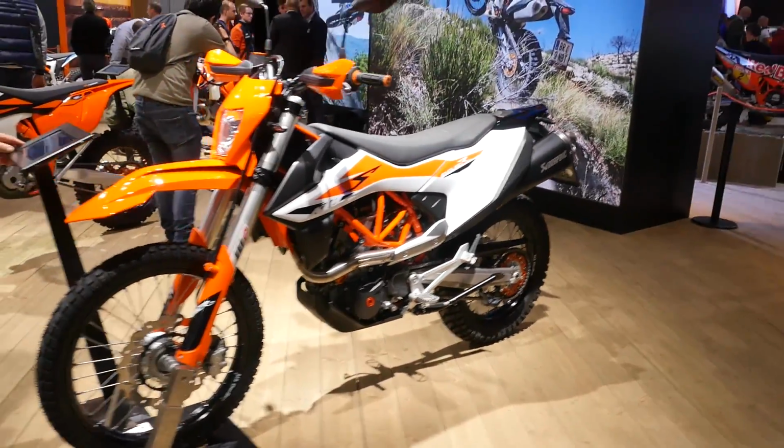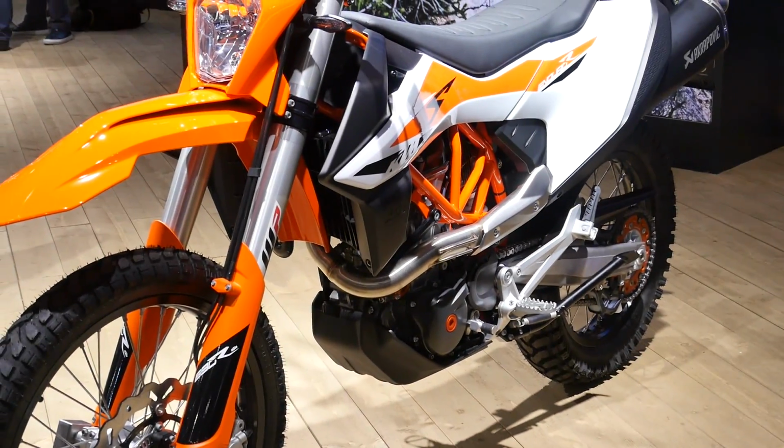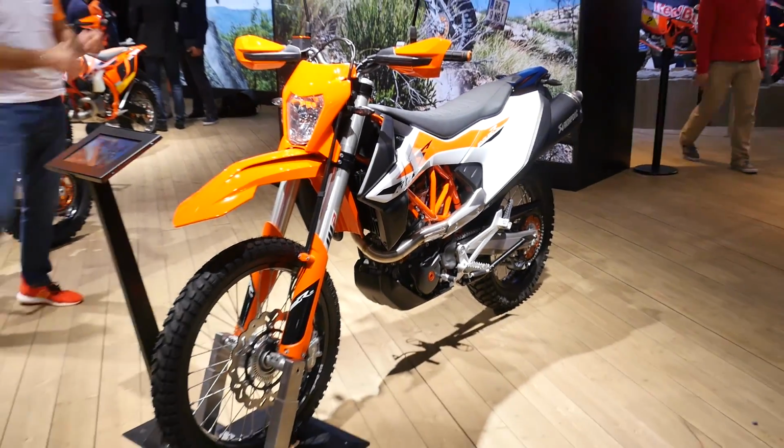And its partner, the 690 Enduro R. Both bikes are sort of kind of wrong environments for the UK. Yeah, maybe. But still, I want to get a 690 in the SMC R. Yeah, that's like a bike thief's choice of weapon. Yeah. Don't steal it.